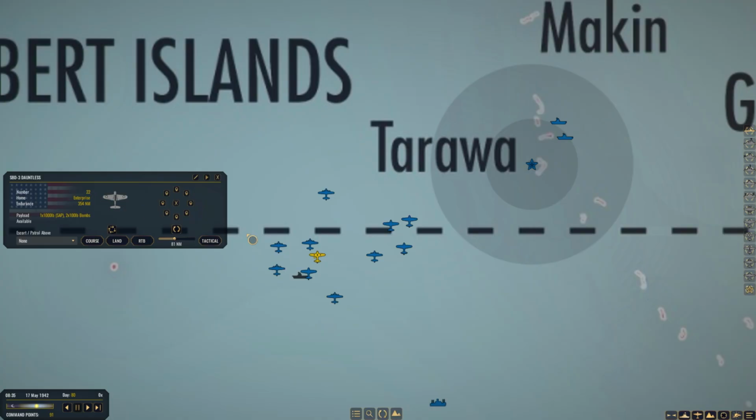But for now, let's send... How many Dauntless did we lose? We just lost 2 Dauntless. Let's send them back along with the Wildcats. And we'll continue again to monitor this task force and see where it goes.